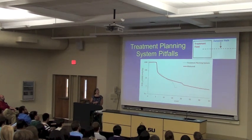This is a little diagram of how this measurement was taken. You have the treatment field, which was a block, and then you put the detector right at the center of the field, and then you scan it outside of the field, across the field edge, which would be right here, into far outside of the field. And this is what you would see. This is starting at the center of the field. The red line is the measured dose profile.